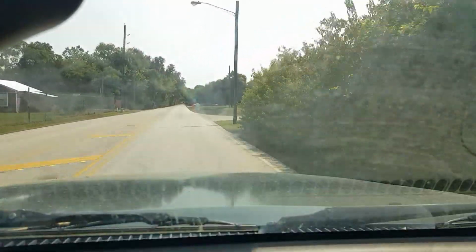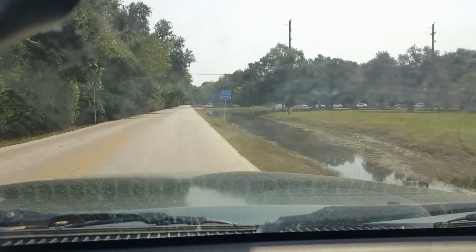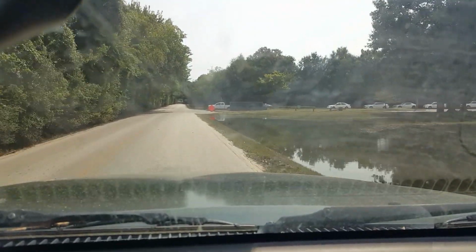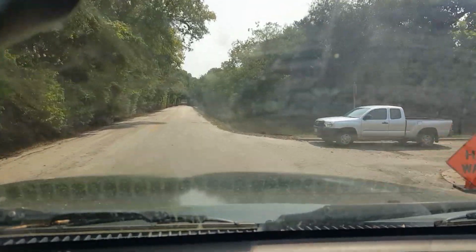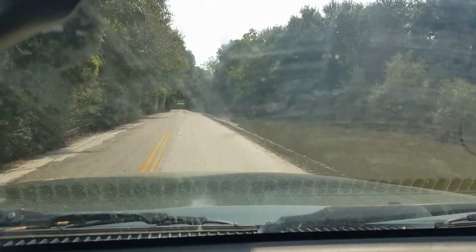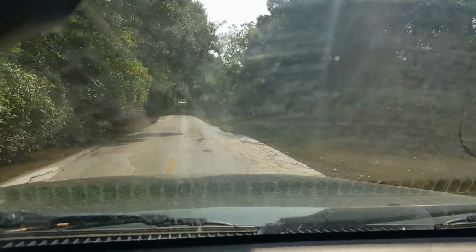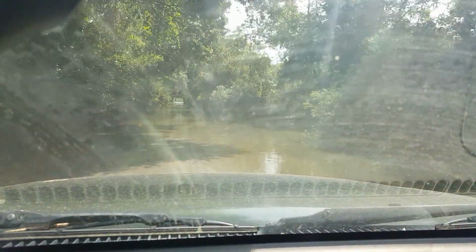Let's see what we've got here. A lot of cars. The smell of wonderful sewage. And we do, in fact, have water over the top of the road. It is still over the top of the road here. It doesn't look very deep at all. I just saw another truck and trailer go through it.